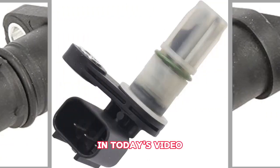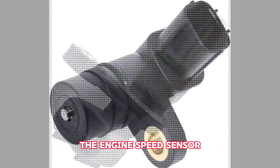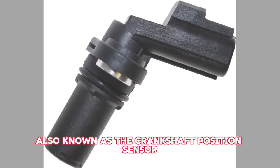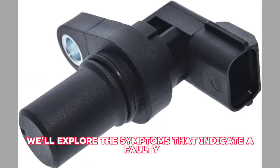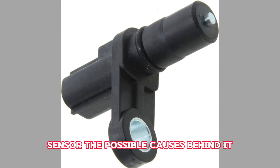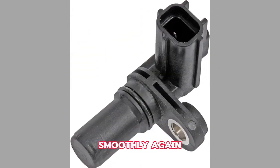In today's video, we'll be discussing a crucial component of your vehicle's engine system, the engine speed sensor. The engine speed sensor, also known as the crankshaft position sensor, plays a crucial role in your vehicle's operation. We'll explore the symptoms that indicate a faulty sensor, the possible causes behind it, and some effective remedies to get your engine running smoothly again.